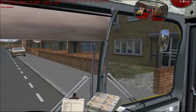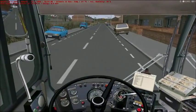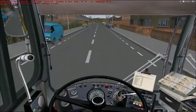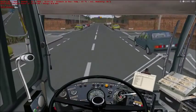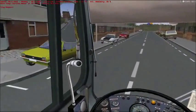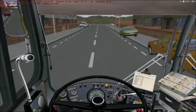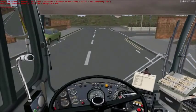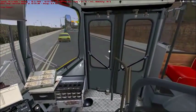Estate-y type place. I mean, I'm not stereotyping when I say that. Well, I kind of am. I'm not meaning to offend anyone by that. A lot of my friends live in such places, so I don't mean anything by that, guys. But I think the housing units in this area, as well as the fact there's parked cars everywhere, definitely suggests council estate to me. Too fast around there.